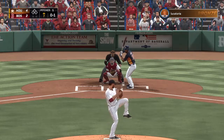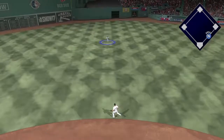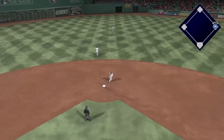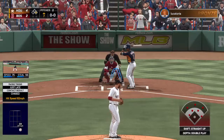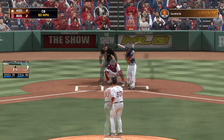Into the windup, here comes the 0-1. On the ground up the middle. That gets through, and he'll reach base again on his second base hit of the game. So that's how they'll start out their half of the 7th inning. Digging in and looking for more, Tim Beckham. 2 for 3 with a double on his line so far.